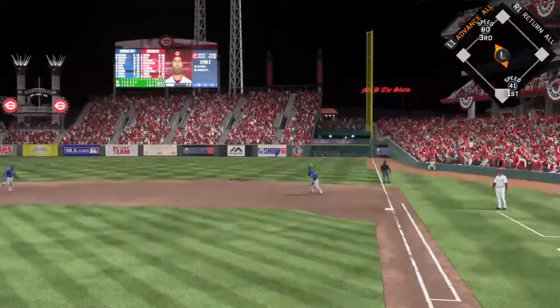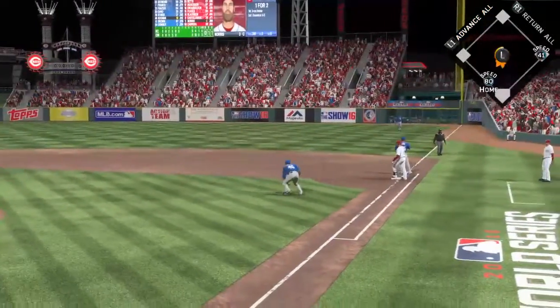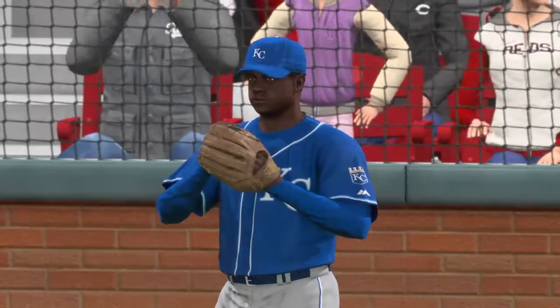Slapped hard the opposite way. That's in there. Base hit. Around third and being waved on home. And a relay home. Conger's tag will not be in time. He's safe at the plate.